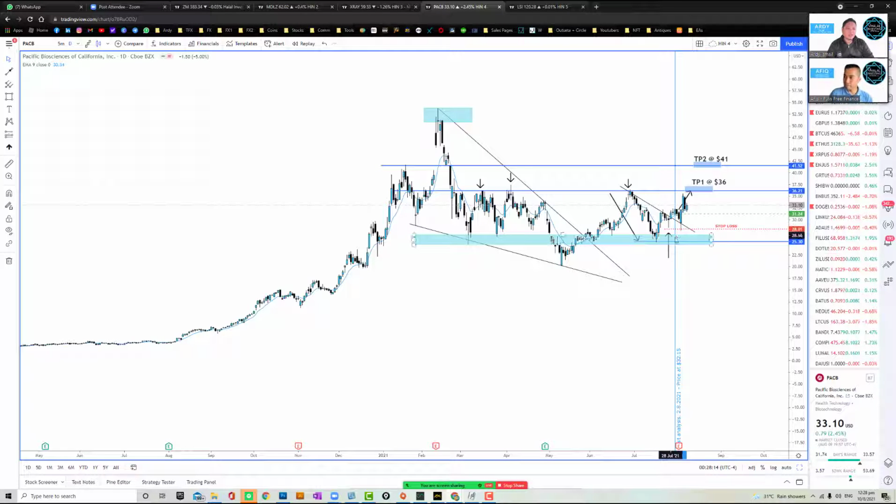So it's okay. We entered around here because there's a breakout, and then we wanted to see whether the momentum can push us higher. But with this kind of black candles showing up, I think it's going to be a sideways market for Pacific BioScience. So why don't we just get out of this and look for other stocks? All right, sounds good to me. So we're going to say that PACB, we're going to exit the whole thing and get out.